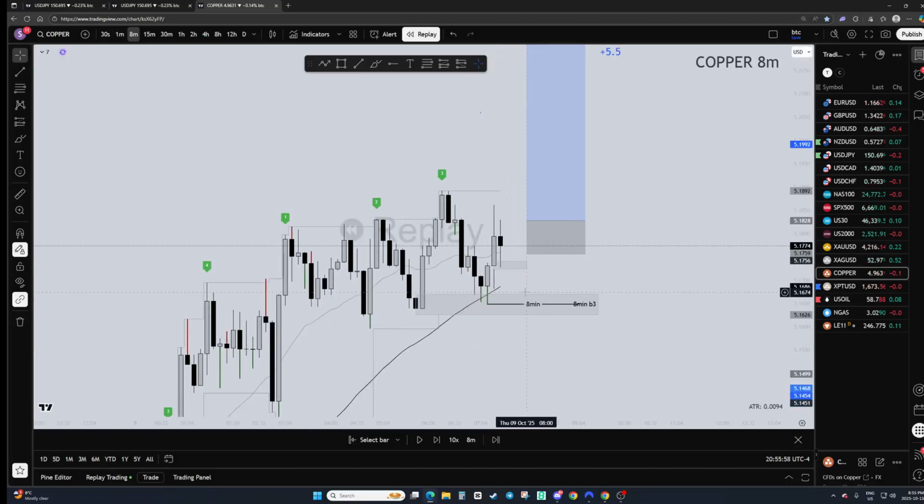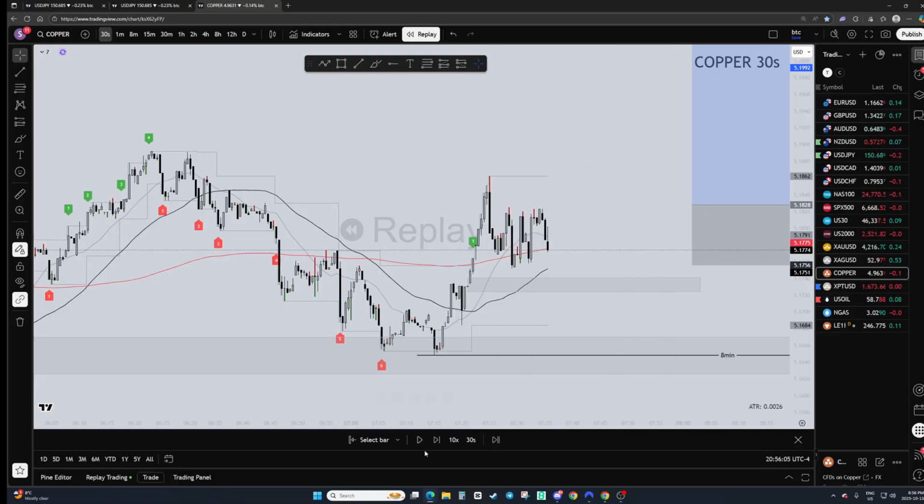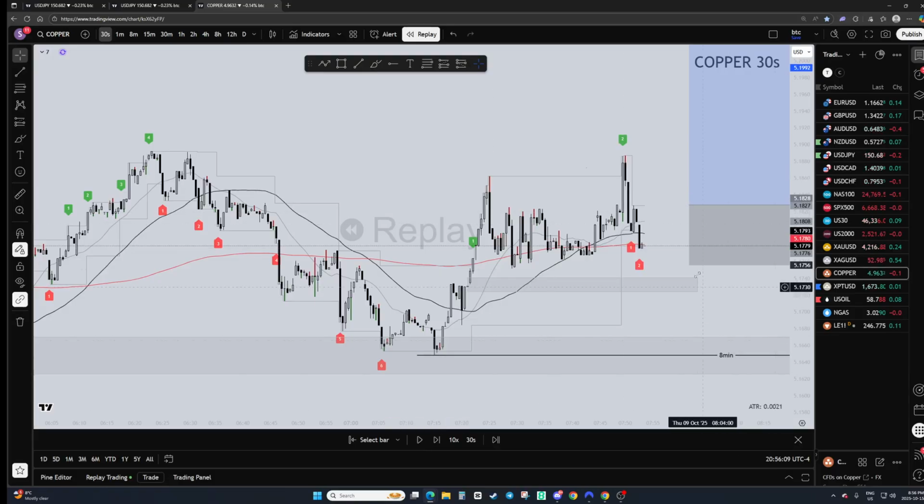This set up pretty early in the day, pretty much right at the beginning of New York session, I think. Usually I get up a little bit before New York session, like 10 or 15 minutes before, just to map out the charts, and I saw that copper was looking really good after tapping that 8-minute zone.